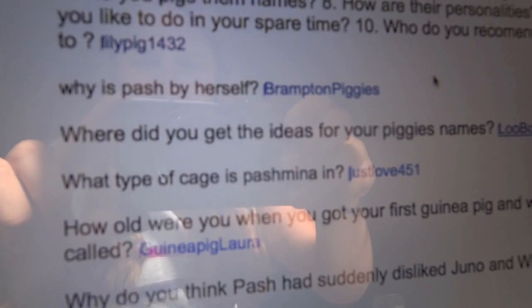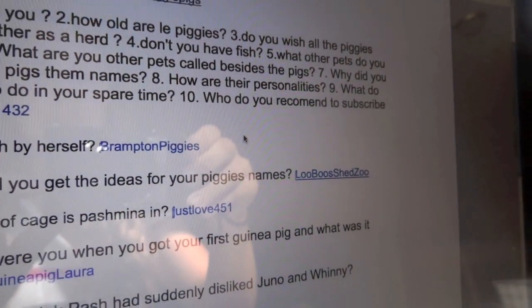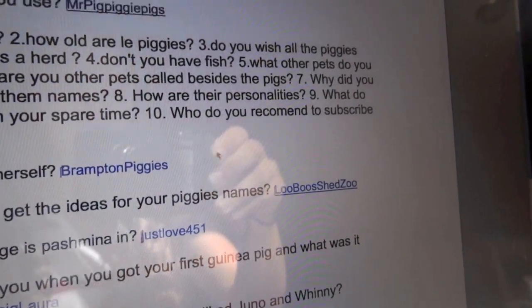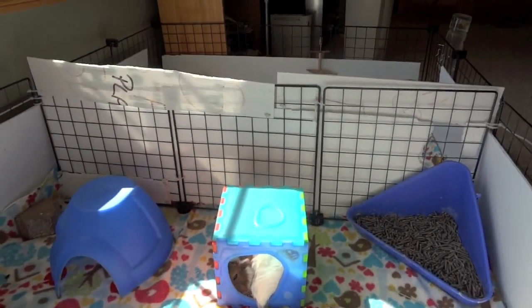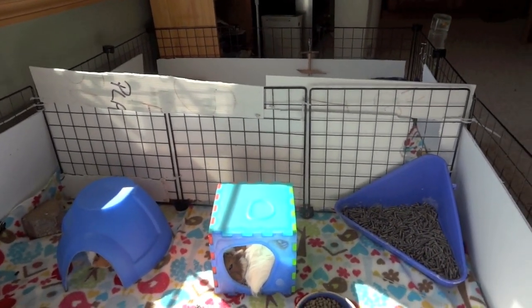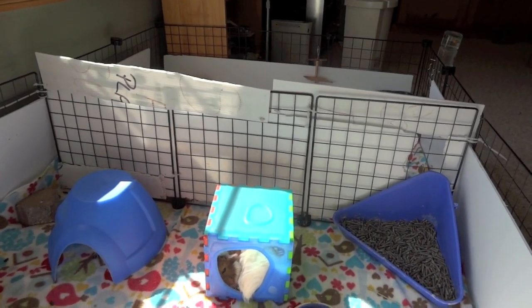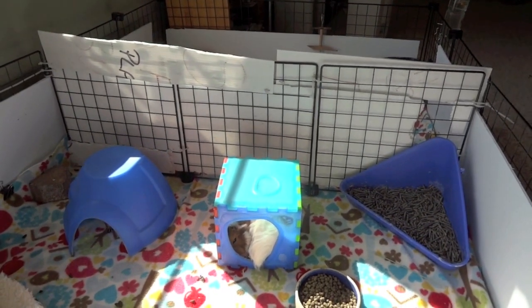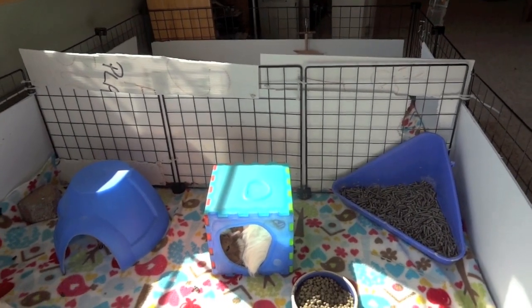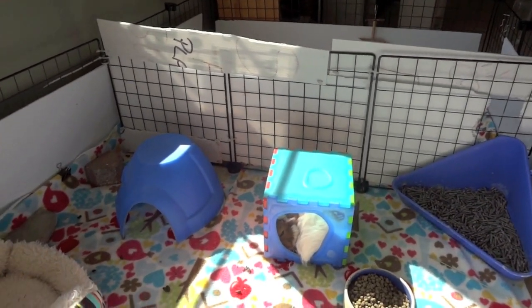So the next question is, where did you get the ideas for the piggies' names? And that's from Lobos Shed Zoo. Now I already explained that, so most of them are for Cappy and Pashmina. It was from Hamtaro, and Cappy was from being a capybara, my little mini capybara. And then I also explained Juno and Winnie and Pippin's names as well.